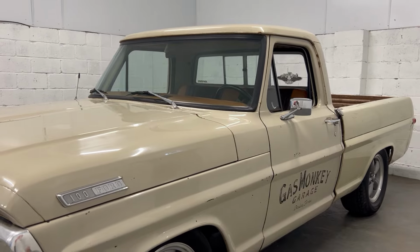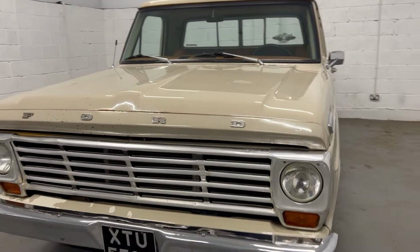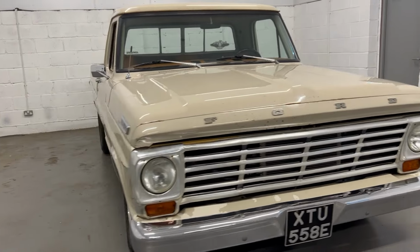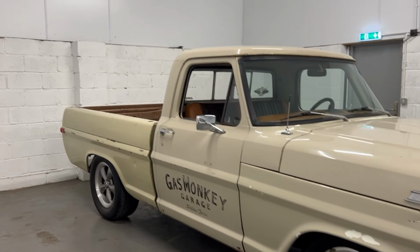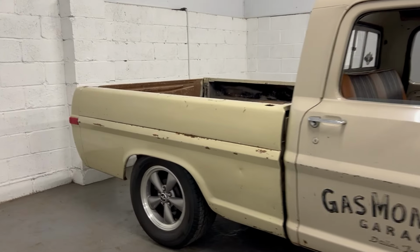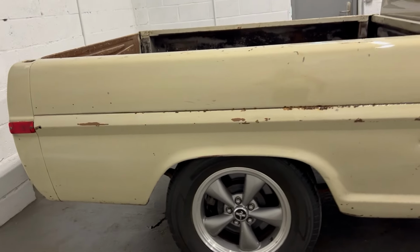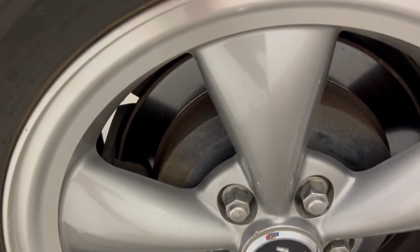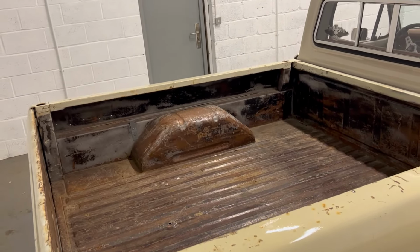It will go around a corner and it will stop. Not the best brakes in the world because it's a heavy old beast, but it stops well, not like a typical American scary car. Back axle is a 2003 Ford F100 with inboard discs, and the wheels are all Mustang wheels, American Racing Mustang wheels. You can see discs on the back there.